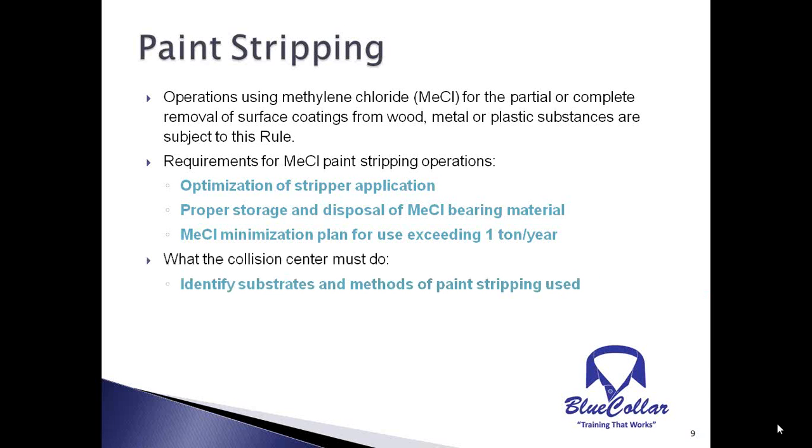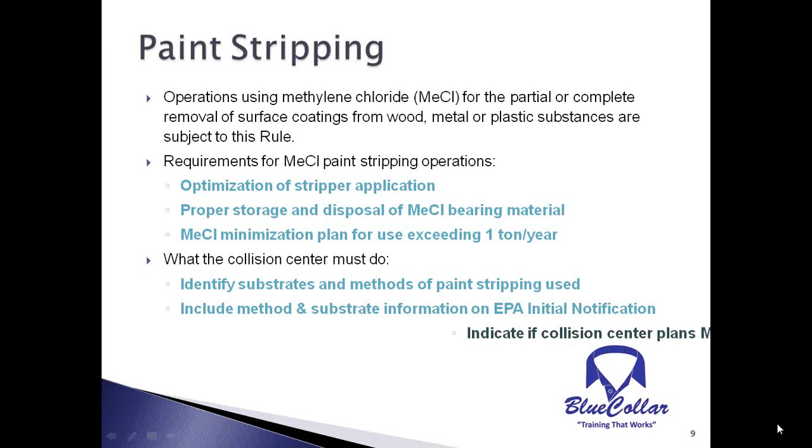So what you would need to do is identify if you are using any paint stripping materials, and include that information on the EPA initial notification. So again, mark on the notification that you do use some, and then just have a way of documenting how much you use per year. Indicate if you plan to use more than a ton. And like I say, I cannot imagine any collision shop doing that. So from the standpoint of the paint stripper, you can probably pretty much dismiss that for most collision centers.